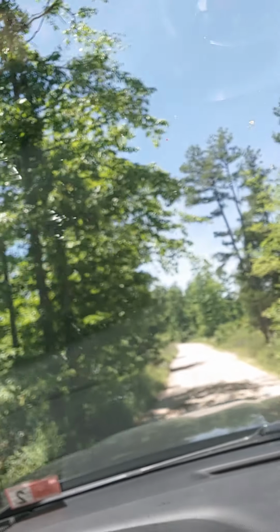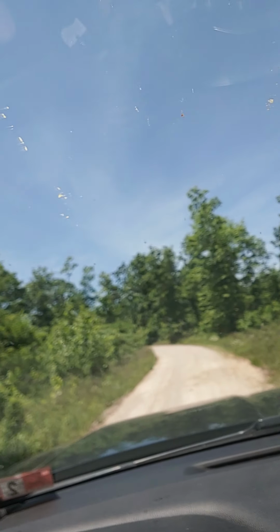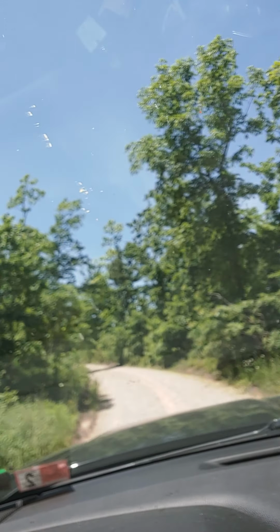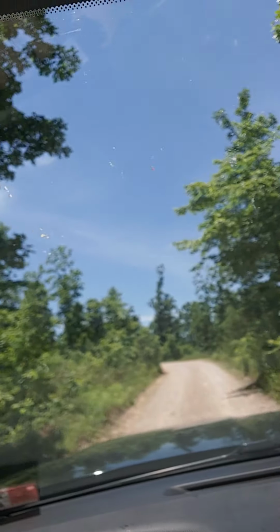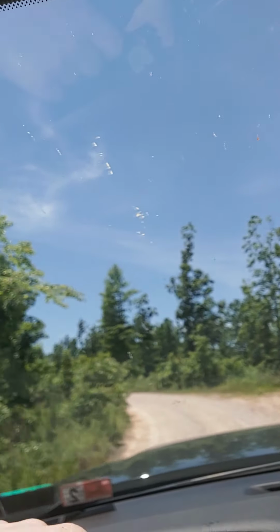We're still on the county road. Oh, bouncity bounce. Still on the county road. We're getting close. Getting close. Lots of kidney jarring bumps.